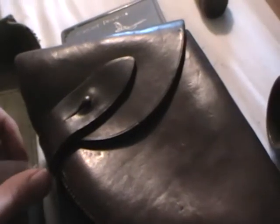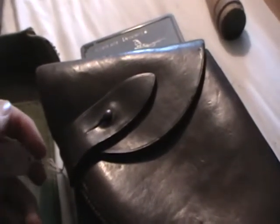So, on to this one. This one is a definite First World War, British officer's Webley Mark 6 revolver pistol holster. This was 15 quid. I think that's a bloody good deal if you ask me. And the back, it's got two straps for Sam Brown, and it's also got the guy's name there. It says Lieutenant McCowgley or something like that, 7th Light Infantry. And on the inside, it's also got his name written there.